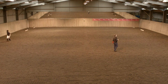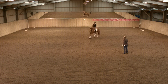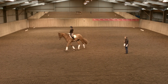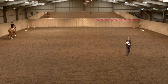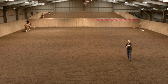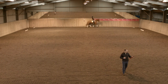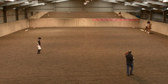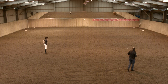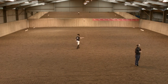Now do two half 10-metre circles. Yeah, good. Oh, well done. And a little bit out through the left shoulder there, you can see the foot swinging a little bit. So, I hope more than anything, and I will round this up quite quickly, we're running out of time a little bit. Do you fancy doing the circle, the outer corner half pass?